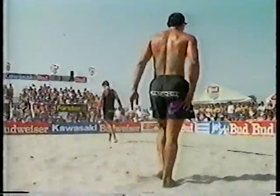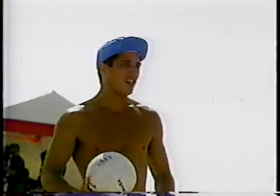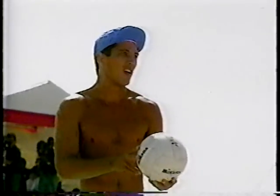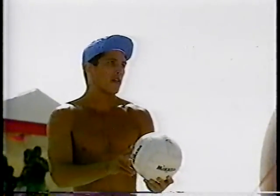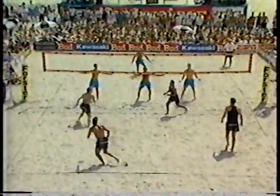When your team digs a ball, sometimes it doesn't pay to try and hit it hard. You just have to keep it in. Otherwise, all their defensive efforts have gone for naught. Williams serves 1-6. The Mikasa Beach Pro in play.